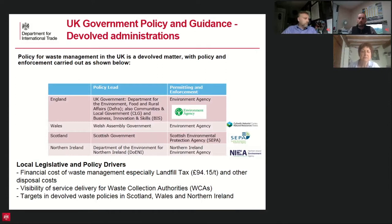In the UK, waste management is managed by the devolved administrations. So Northern Ireland, Scotland and Wales all have their own policy, and England has its waste policy for England. And it is a local facility. So in a country like Russia, I think you have to give the responsibility for waste management right down to the cities and towns and regions, because it's a function that needs to be carried out on the ground.